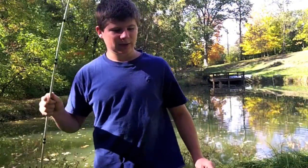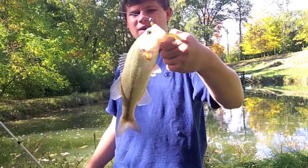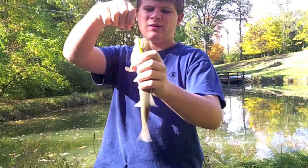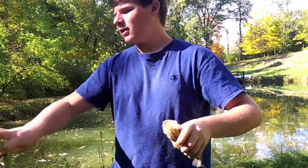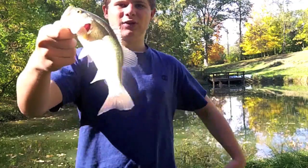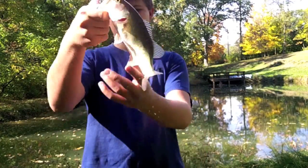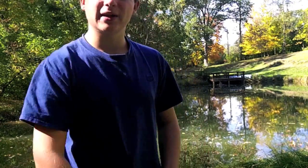Hey guys, got this little bit nicer fish on a shaky head. He's still a little guy. I'm throwing a Zoom finesse worm with a little shaky head on the back of it. There he is, little guy. A 10-incher. We'll put him back and I'll get back to you.